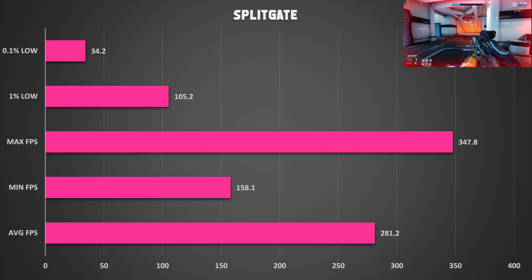Splitgate is a game that benefits heavily from high frame rates, but is pretty tough to run at a solid frame rate when targeting these higher numbers. Even my RTX 3090 and 10900K rig struggles with frame times and consistency when I have the frame rate cap set to 360 versus 240. It's kind of weird.